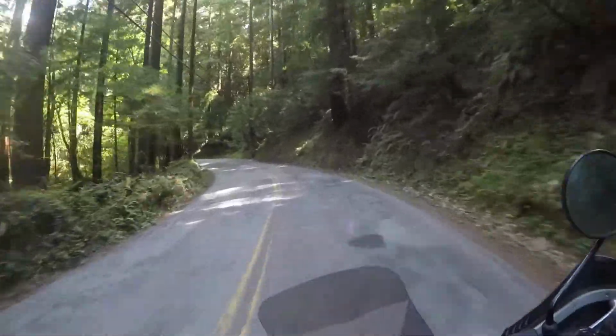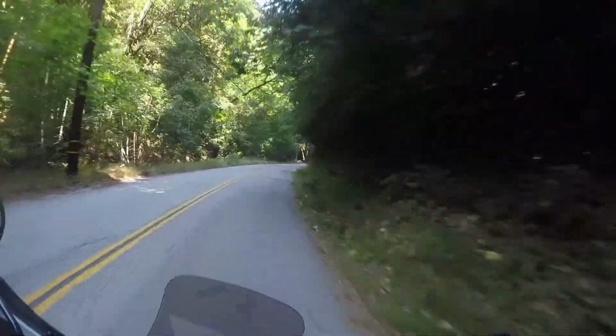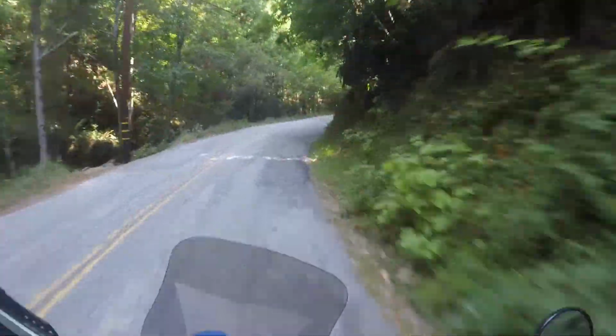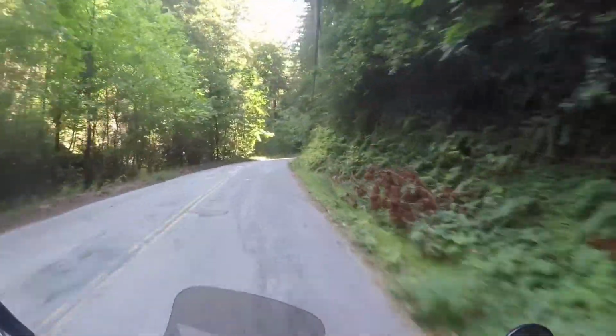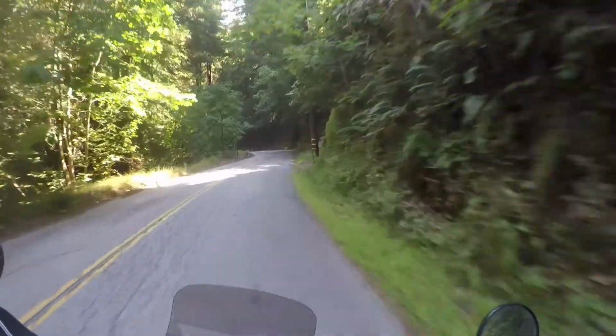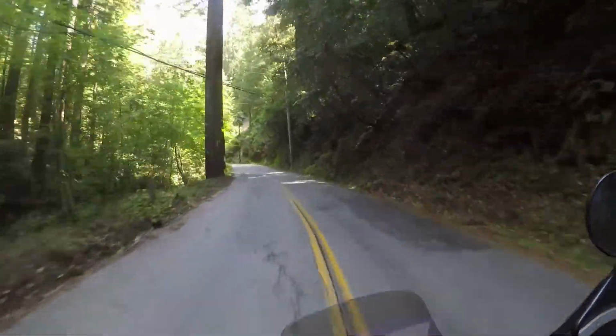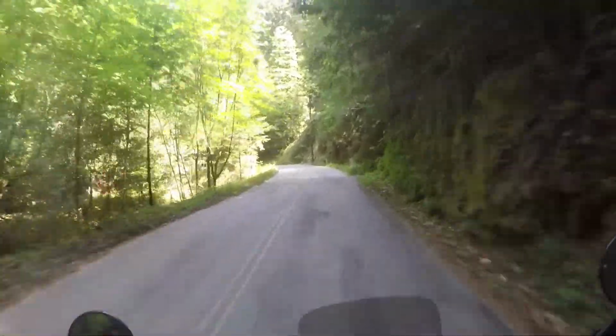Some old dilapidated buildings over here. I think some sport bikes come up here, but it gets a bit rough in my opinion. Awesome for these little dual sports.